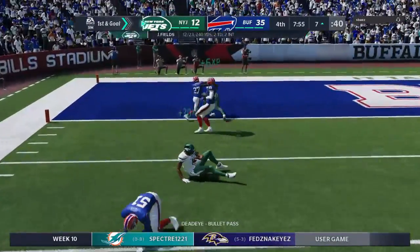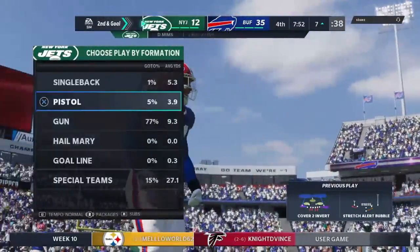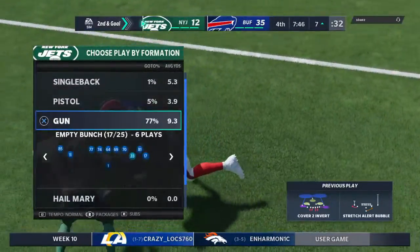Quick throw complete into the flat out left. And he goes backwards on this one, losing yardage to the 7. It'll go as a loss on the play. Not what you need down here. It's going to be 2nd and goal.